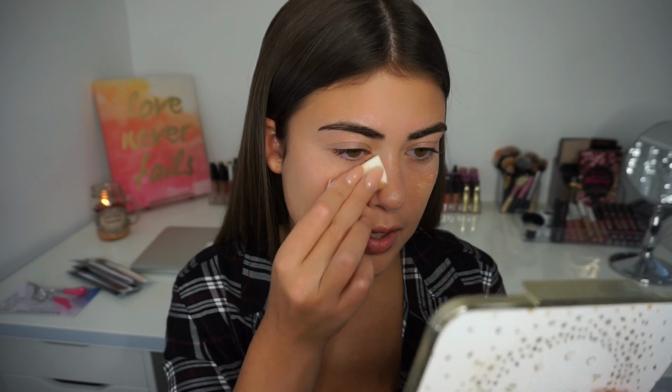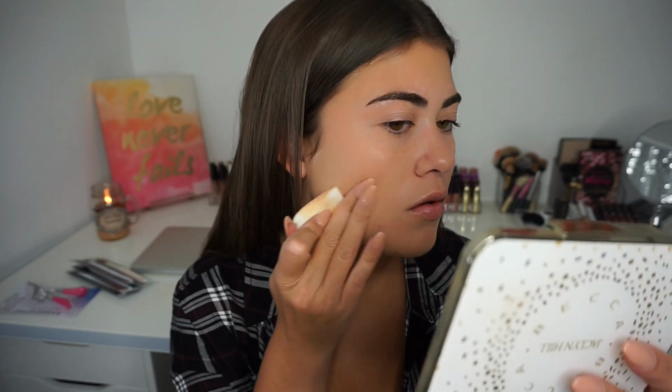This looks really, really bad. It just takes forever to blend this out. Oh, it is such a sticky foundation too. I did not want to have to do this because I hate doing this. It's just not good with long nails, but I'm going to apply this with my fingers. It's really, really watery when you apply it onto your hands, and it just does not want to blend out.